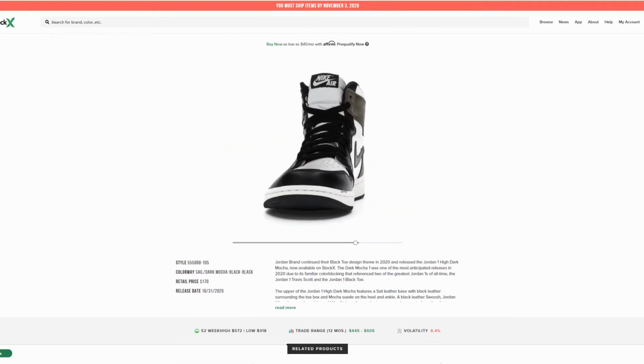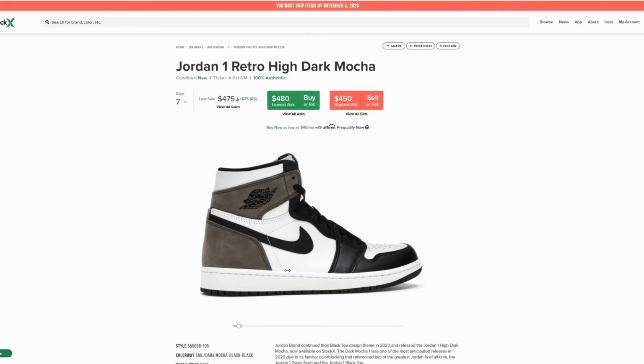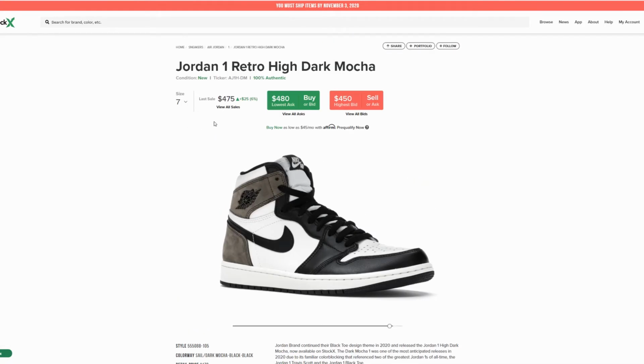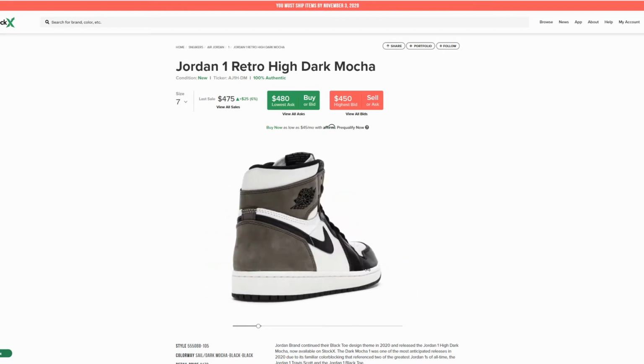So I think by Christmas time, these are going to be back up to the prices they are now. And it's honestly not a bad investment, especially if you can get one of these money sizes for the low. You could definitely make like $50 or $100 in a month, especially if you're selling on a platform like eBay where you have control of the shipping speed.